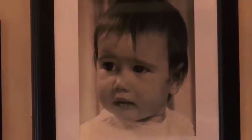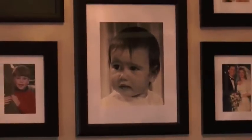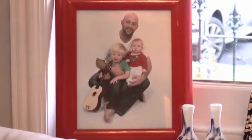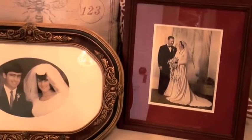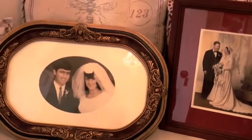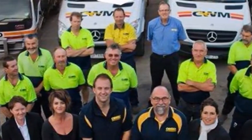Ken, you've created a wonderful environment. Tell us where you believe it's all started with. Family, my two sons, my daughter, that's Matthew, Nathan, Anthea, Christine's boys, Callan and Jordan, my grandkids. Family is absolutely everything. And equally important, I think, is two sets of people. One is every employee that works within the group, and there's 60 employees, and also our customers. Because without their support, we don't have a business.